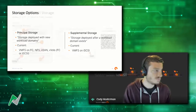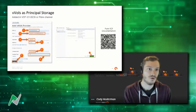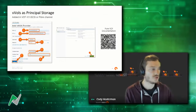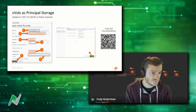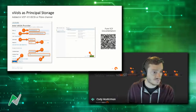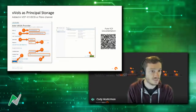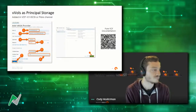But I want to talk a little bit more about virtual volumes with VCF. This is the newest principal storage option from VMware. And if you're not familiar with vVols, vVols at a high level is VM granular storage, or rather virtual disk granular storage. When you create a new virtual disk, it creates an individual new volume on the array and presents it up to that VM. When you snapshot it, the array snapshots it. When you resize, the array resizes it. It's essentially an automated infrastructure and certified ecosystem for basically RDMs. But of course, it's a lot more than that.